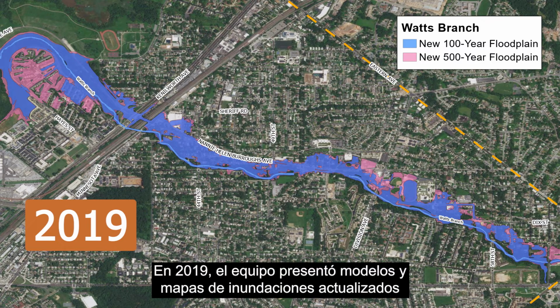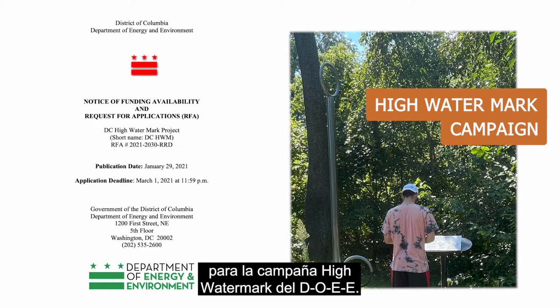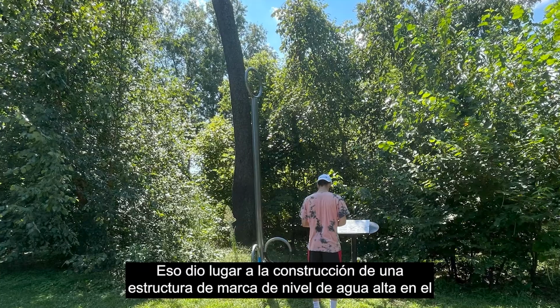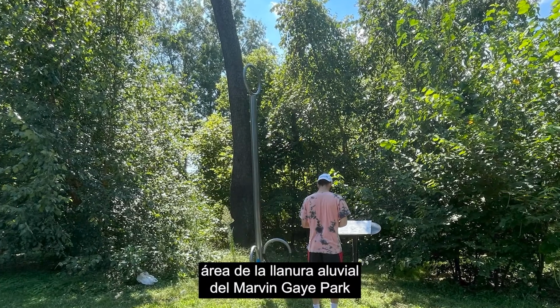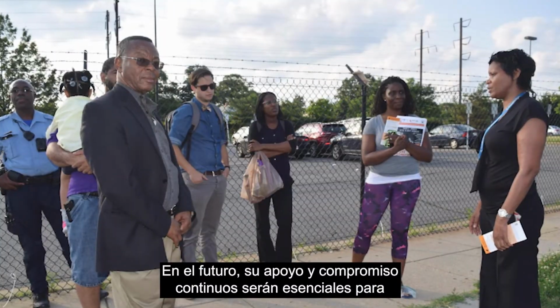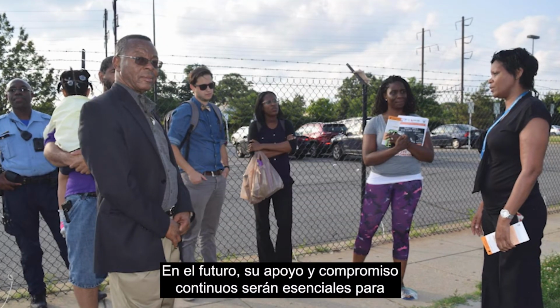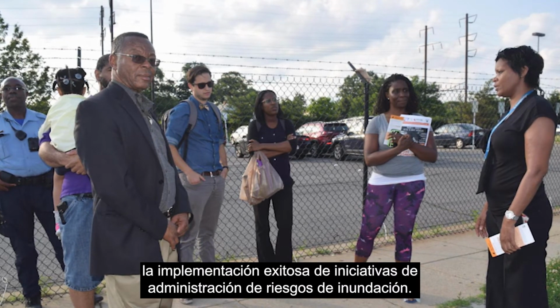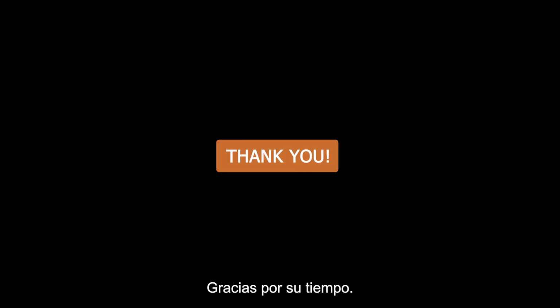In 2019, the team provided updated flood models and maps for DOEE's high watermark campaign. This led to the construction of a high watermark structure in the floodplain area of Marvin Gaye Park to help increase flood risk awareness. Going forward, your continued support and buy-in will be essential to the successful implementation of future flood risk management efforts. Thank you for your time.